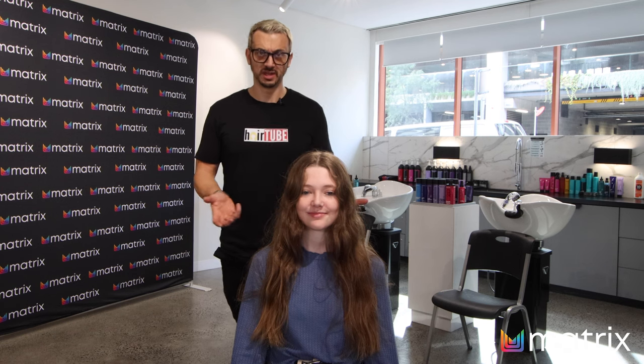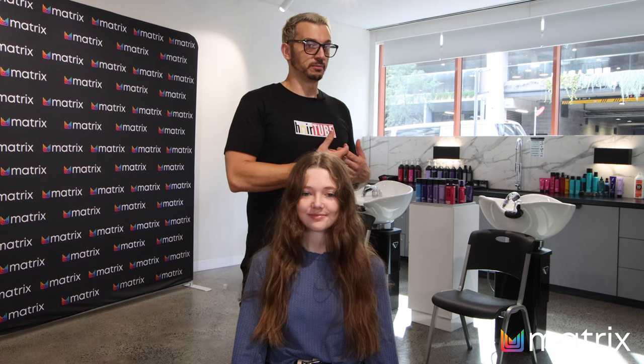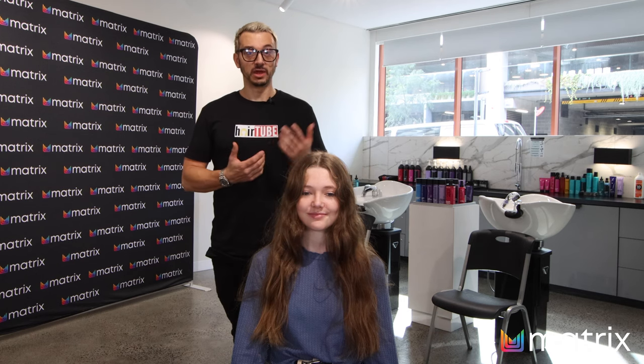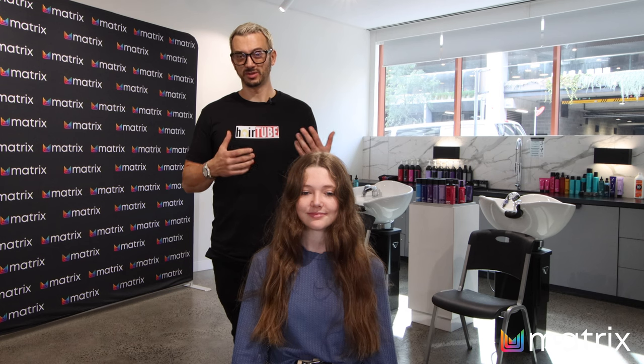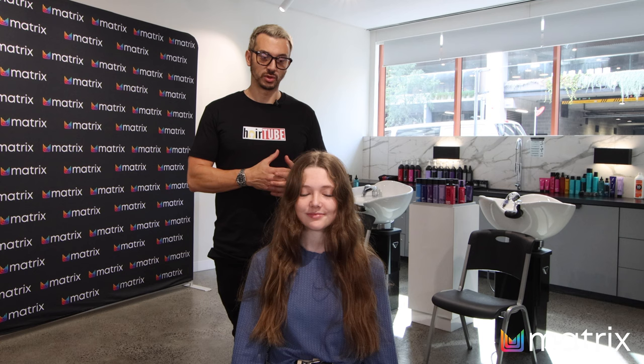I want her to feel like she's had colour, that she's had a change. It feels different, but not put her in an uncomfortable place. But the reality is, with all change, you're going to have to explain to your client, you're going to feel a little bit uncomfortable because it's new and it's different, but that's okay. That's all a part of the process.